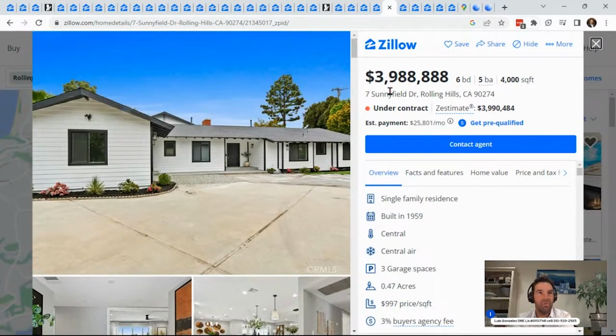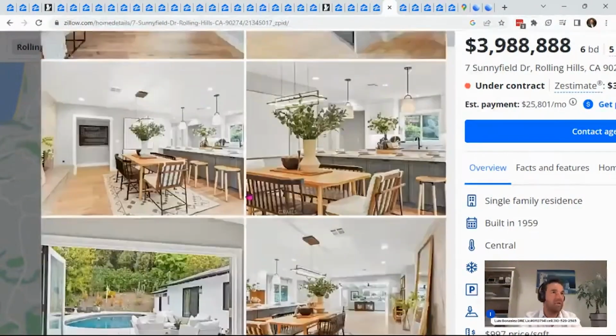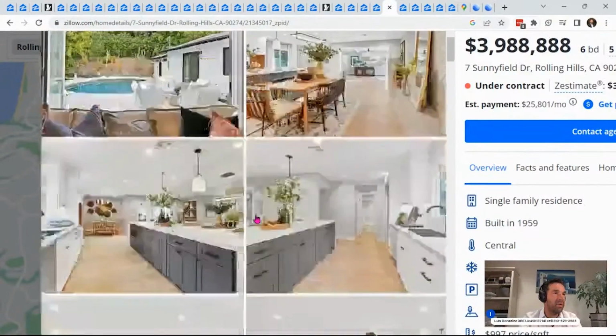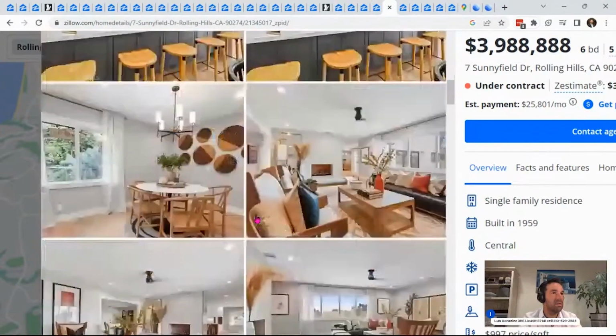This is 4,000 square feet, at 3,988, 6 bedrooms, 5 bath. This is now in escrow. $4 million. Looks like a flip, but it's nicely done. Nice open area. Nicely done.